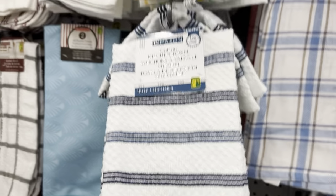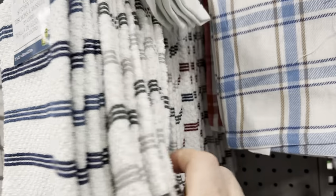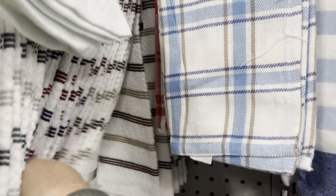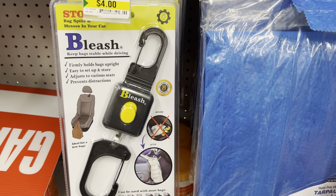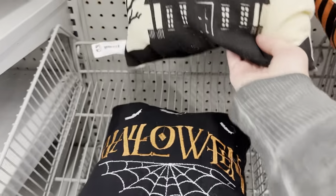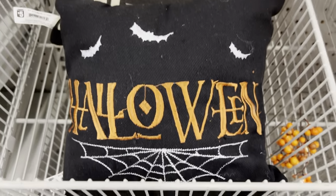These ones are good. This is what I use. You can get them in blues, grays, gray and blue and red, and the browns are nice. These are new. Keep bag stable while you're driving for $4. Dollarama has some Halloween pillows, $5 each. There's that one. There's that one.